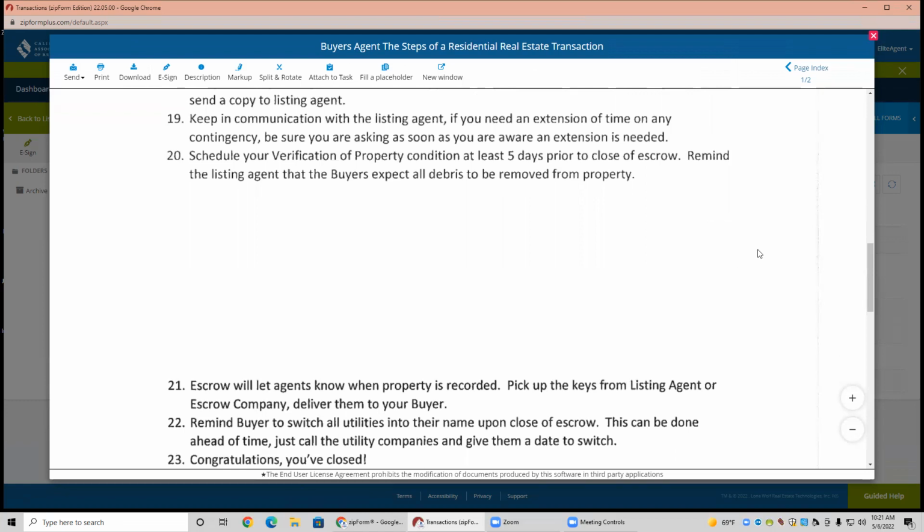And then the last 5 days prior to close of escrow, you're going to need to schedule with your buyer, and it has to be the buyer. It can't be the buyer's mom, the buyer's aunt. It has to be the buyer on contract to perform the verification of property condition. Now, if the buyer can't make it, there is a box on the VP form to check that they're waiving that, and you would need them to sign it. But it does have to be the actual buyer. Make sure that you perform this task with your buyer 5 days prior to close of escrow.